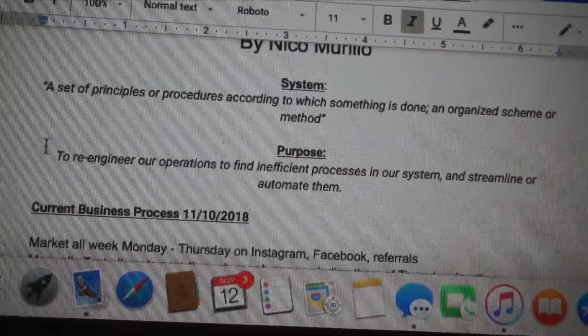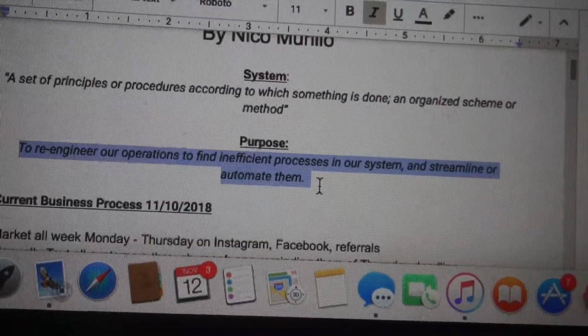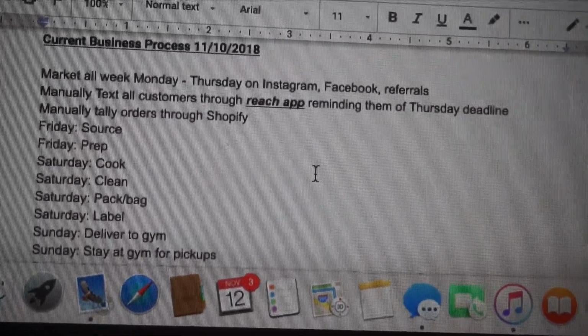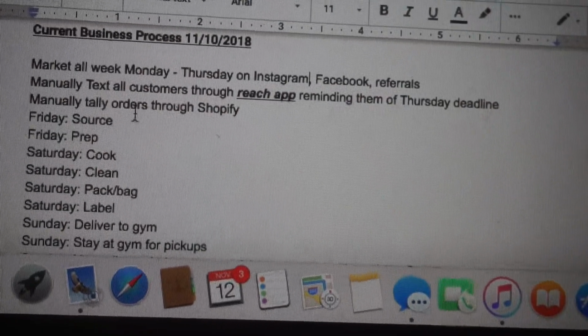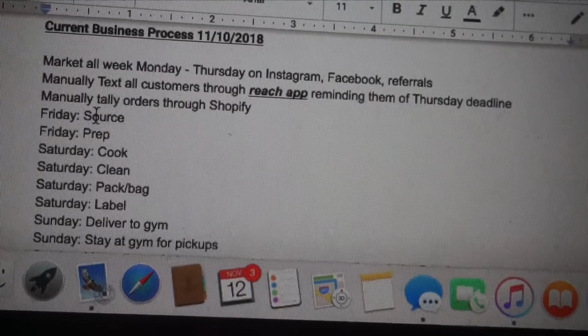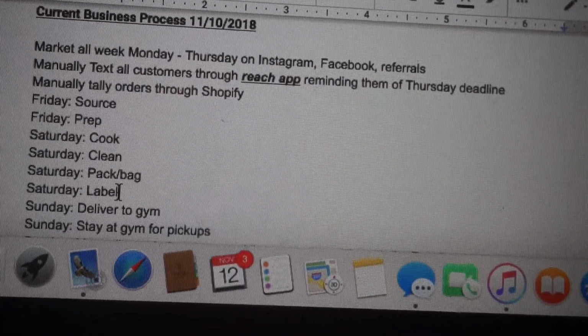Alright, so the purpose is to re-engineer our operations to find inefficient processes in our system and streamline or automate them. Now, our current business process is that we market all week, Thursday on Instagram, Facebook, and referrals. Then we manually text all the customers through a Reach app. And then we manually tally all the orders through Shopify. We source on Friday, we prep on Friday, we cook, clean, pack, bag, and label on Saturday.